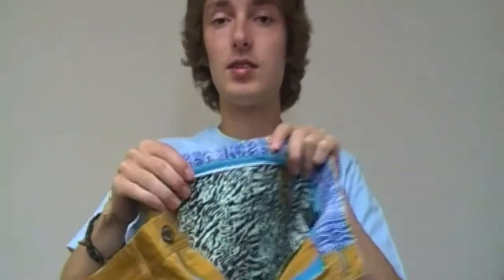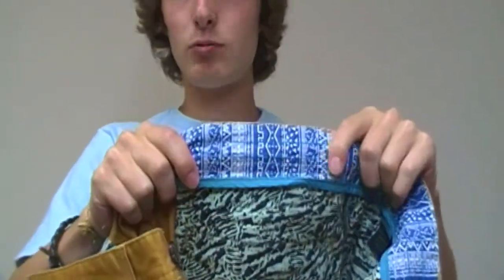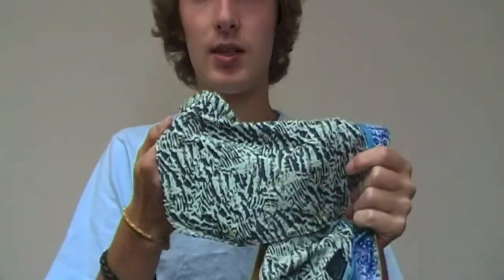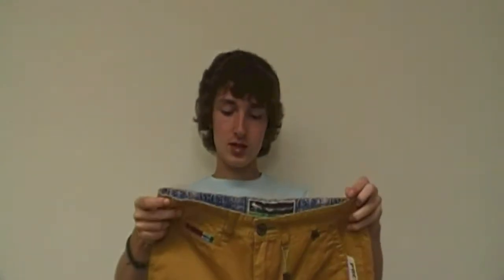A couple things to note: on the inside waistband, you have this blue Indian print, Navajo print, I don't know what you want to call it. Then on the pockets you have this teal zebra splatter print. I like how brands are doing that nowadays, putting prints on the insides of the pockets. It's kind of cool. I know nobody will see it. I have a pair of shorts that have a floral print on the inside. I really like it, but obviously no one's going to see that. But yeah, just some simple shorts.